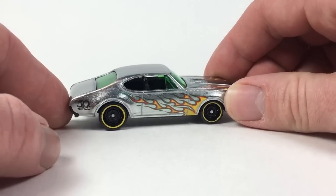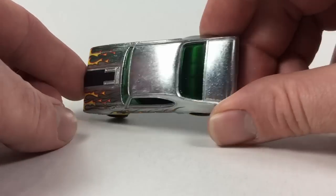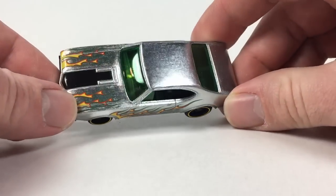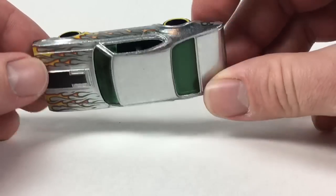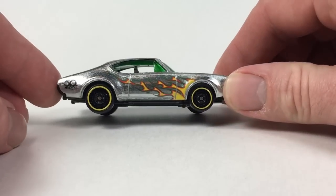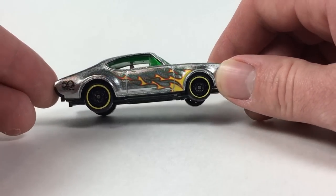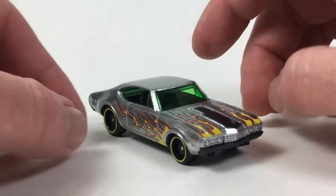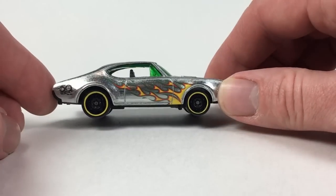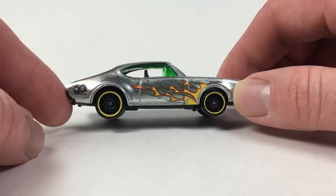So you'll notice so far that's already 3 cars that have been in Cool Classics before that are in this series. Green windows, green outline flames. It looks okay. I like this casting, but again, the green windows, I guess it gives the series a whole look that they were going for, but I thought it would have been a little bit better with clear windows, but to each his own.